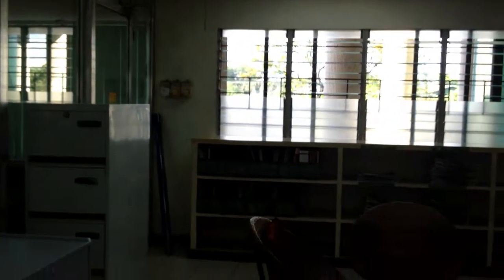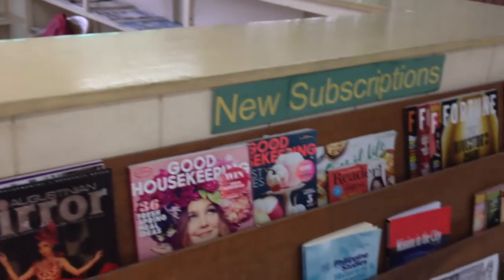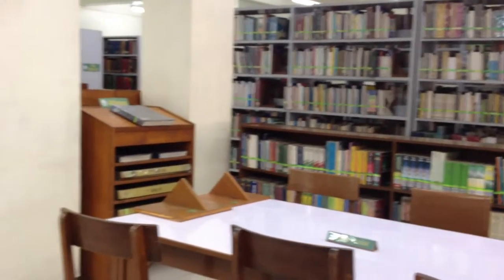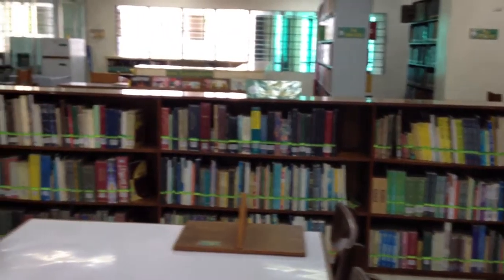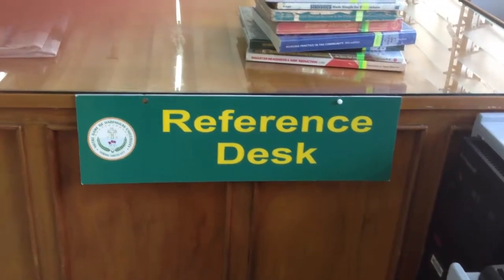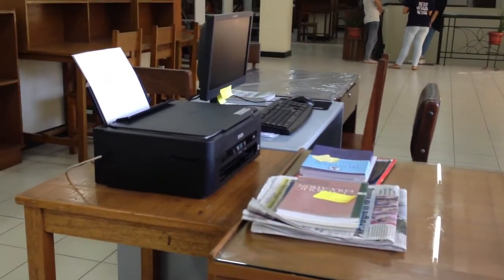Now this is the periodical section where magazines, journals, and newspapers are available for reading. This is located just a few steps from the discussion room 1 also. Just beside the periodical section is the Filipiniana and Filipiniana general references. Books may be written by Filipino authors or about the Philippines or published in the Philippines. Beside the Filipiniana collection is the reference desk in the third floor of the library.